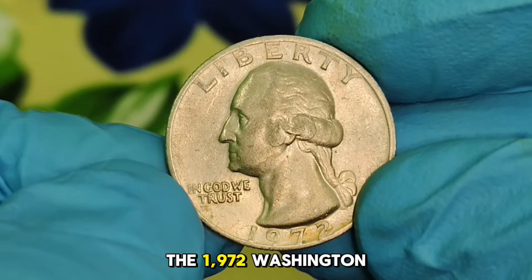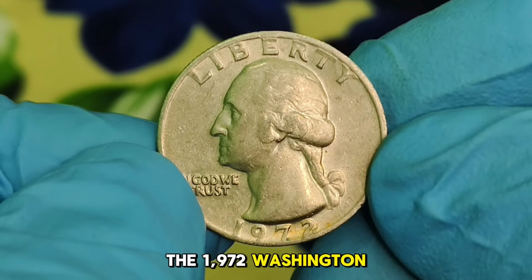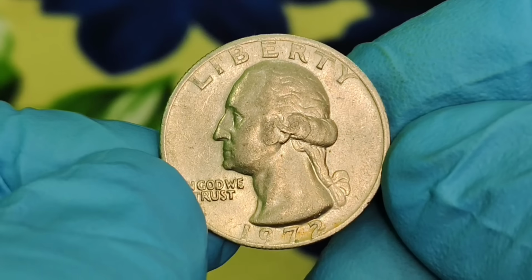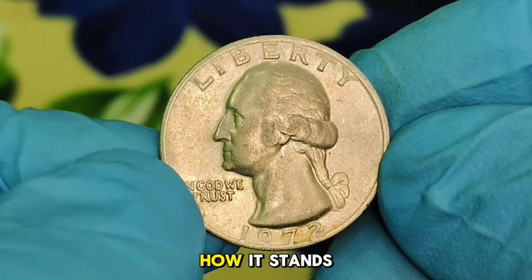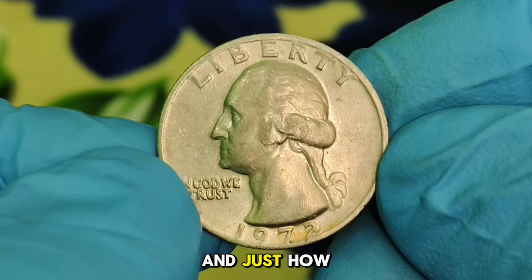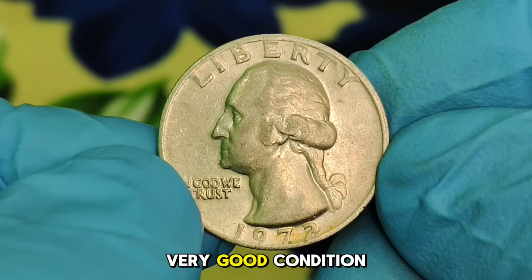Next up, the 1972 Washington quarter without a mint mark. In today's video, we'll explore its unique characteristics, how it stands out in the market, and just how much it could be worth in very good condition.